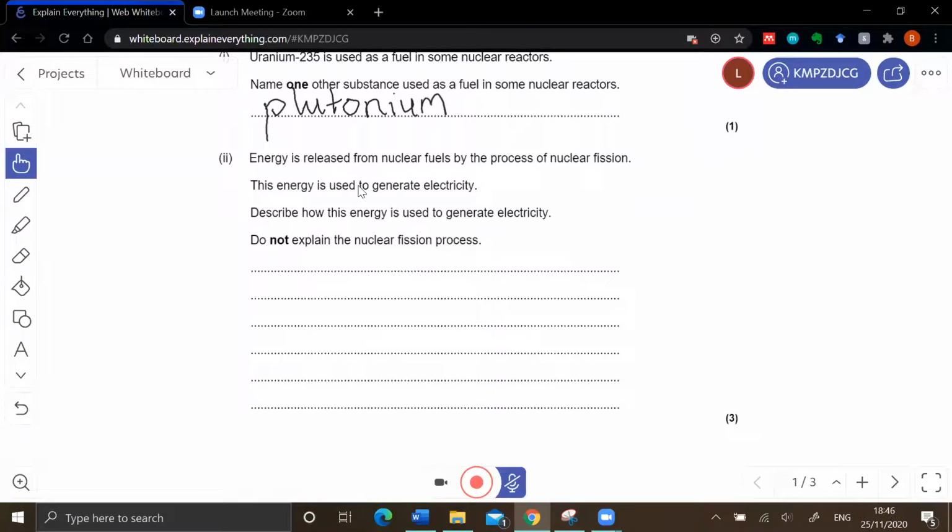This energy is used to generate electricity. Describe how this energy is used to generate electricity. Do not explain the nuclear fission process. This is why you look at what is being asked. You could explain how nuclear fission works, but you won't get any marks, because you could be scientifically correct, but if it's not what the question is asking, you won't get any marks for it. I've seen some students do that: they write something scientifically correct, but it's not what is being asked. Sometimes it's because people are a bit worried and don't read the question properly.